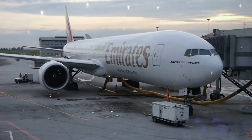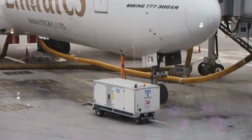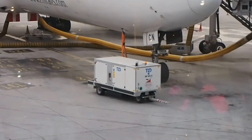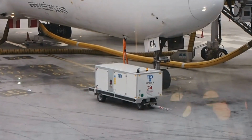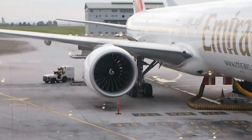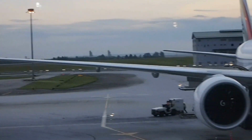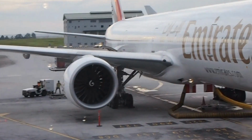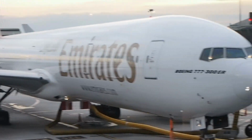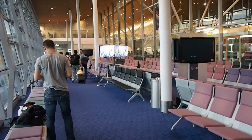Alright, so here's a close-up view of the aircraft. As you can see, it's still connected to a ground power unit. So I believe that's a diesel generator. And once again, that is one of the GE90-115B jet engines, the largest and most powerful turbofan engines in the world. I guess most people have boarded the aircraft.